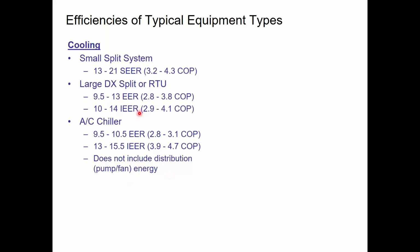Well, on a split system, we don't have pump energy, and the fan energy is counted in there. So you can't look at a chiller efficiency and compare it to a rooftop efficiency and say, well, this one's more efficient. You can't, because you got to add everything in, and you don't have everything totaled up yet.